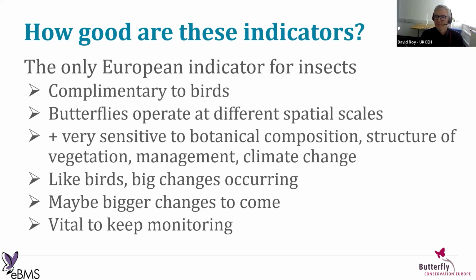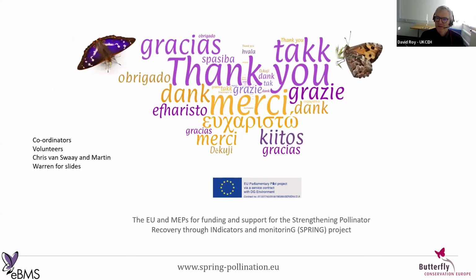We know that there are some potentially big threats in terms of climate extremes, but also some potentially positive focus on restoration, which may reverse some of these declines. So monitoring is vital to allow us to understand how these butterflies are going to change in the future. So yeah, thank you again. And I think we should thank the EU for putting money into the ABLE and SPRING projects as well. That's allowed us to move on very rapidly in the last 5 years or so.